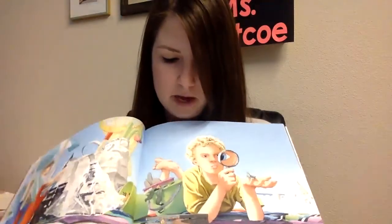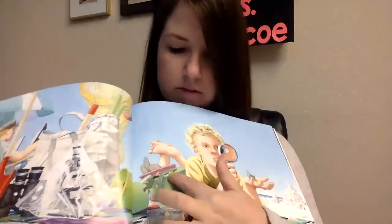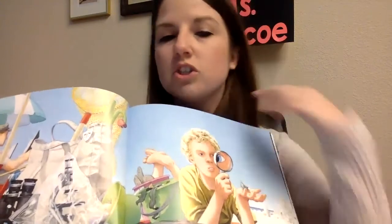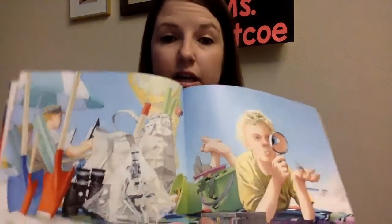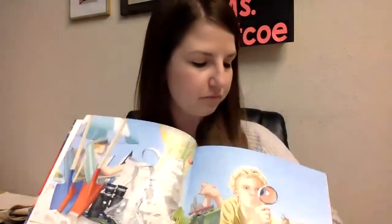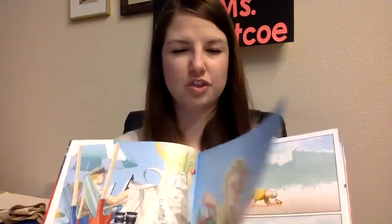Then I see here a box with some stuff in it. Maybe some stuff he's collected, a bucket with some more stuff he's collected. And then he has a magnifying glass looking at this little creature. I think he might be maybe a scientist. He likes to explore things because look at all this scientific equipment he has brought with him. I don't usually bring my microscope to the beach. Shovel, yes, microscope, not usually.